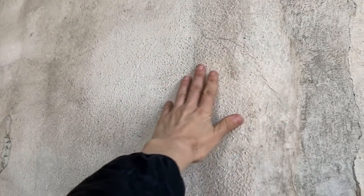This is the original plaster. That is plaster. It's very, very textured.